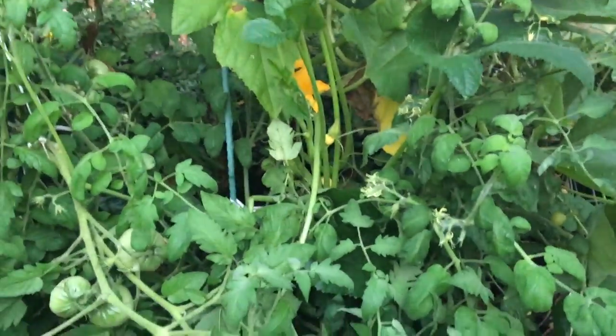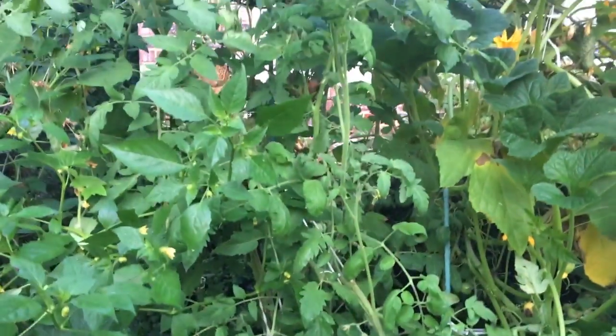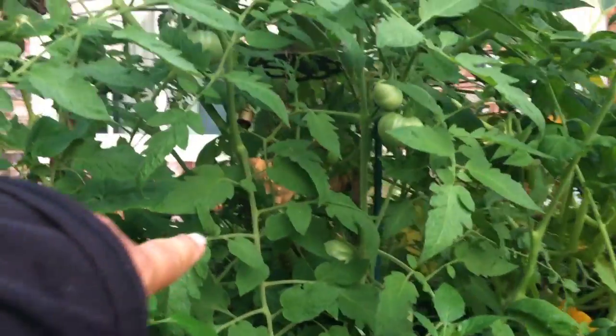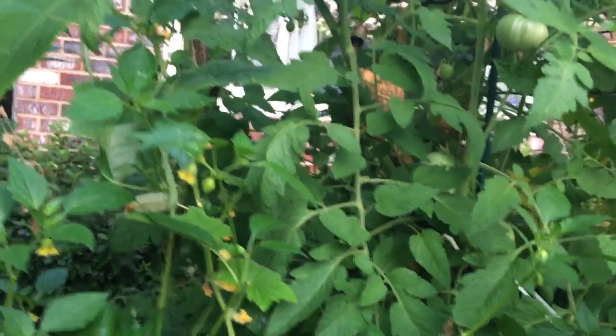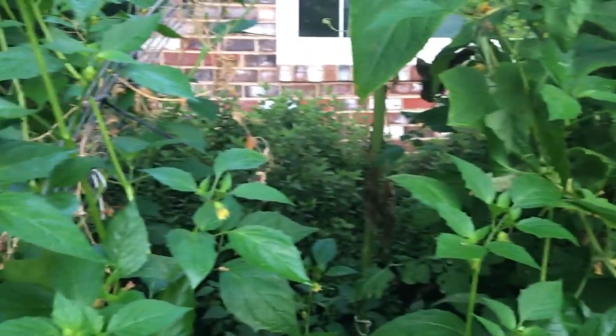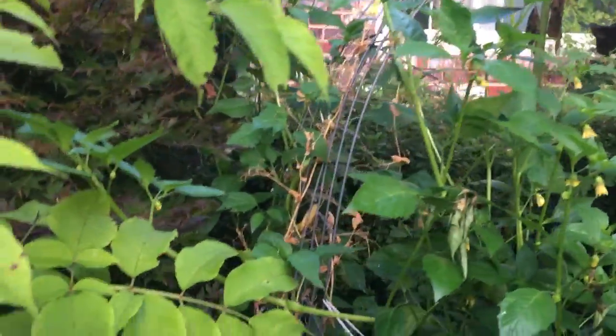But just look at these tomato plants. Yeah, I know. It's a mess. Anyway, I have this one over here weaved through the wind chime to keep it up so that it doesn't droop down. And these two tomatillos, there's one over there and then this one here, I need to get them supported on the trellis.